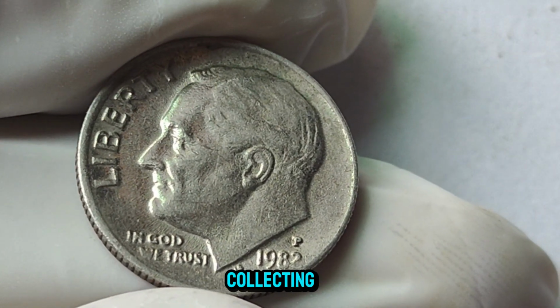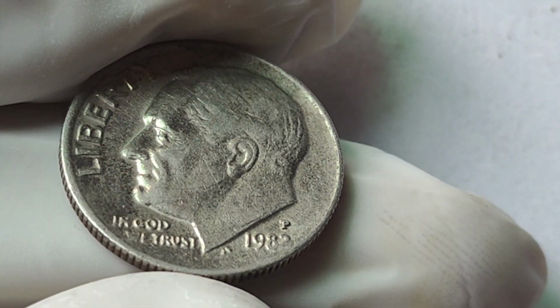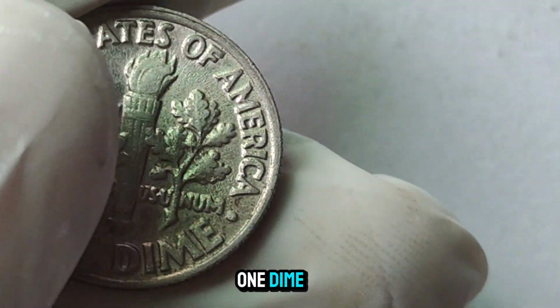This isn't just coin collecting. This is wealth building, and your journey starts with just one dime.